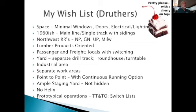I wanted to have a dedicated industrial area. And one of the things I try to do with my design is have separate work areas so train crews could go and work in a certain area for a period of time and kind of be by themselves and not be interfered with. And then when they're done with their work, come back to the yard and deliver their local or whatever. And that's worked okay. We still have jam-ups with trains on the line and people, but that kind of makes it fun during operations.